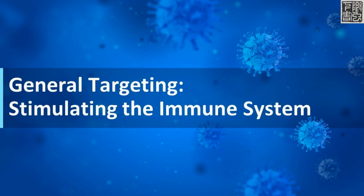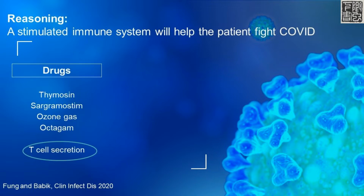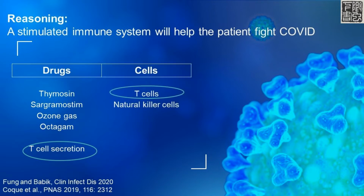Another strategy is to stimulate the immune system. There's data showing that people with a compromised immune system are more vulnerable to COVID. So if we can bolster their immune system, they may be more likely to recover. Researchers are testing if the substance secreted by immune T cells will strengthen the immune system. They are also testing T cells.